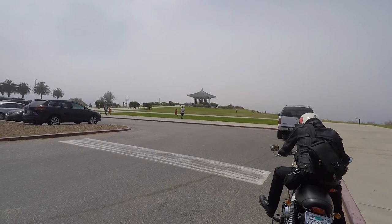Friendship Bell, San Pedro. Kind of looks pretty cool with that fog blown across it.